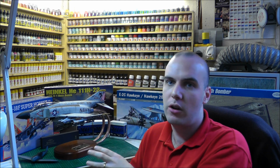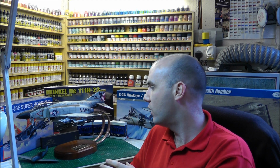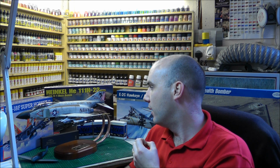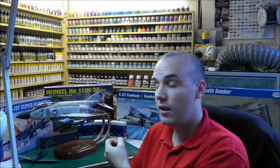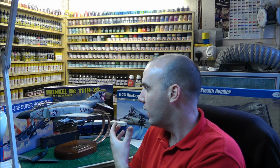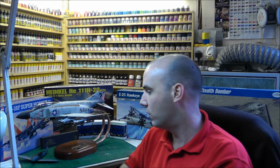That was a colossal build, it took about 3 weeks, and it's really nice to go up to that scale, 1 in 32nd, and you can actually put that extra detail in, and it really does show the extra detail you can put in compared to 1 in 48.